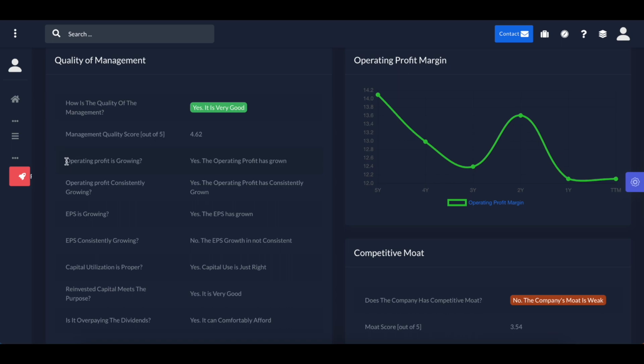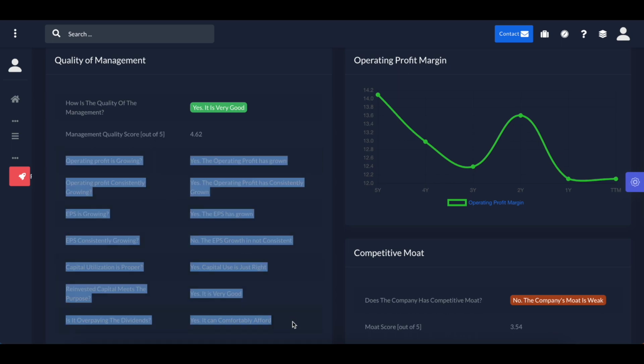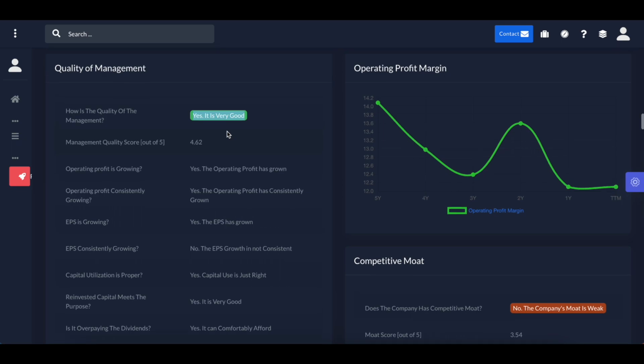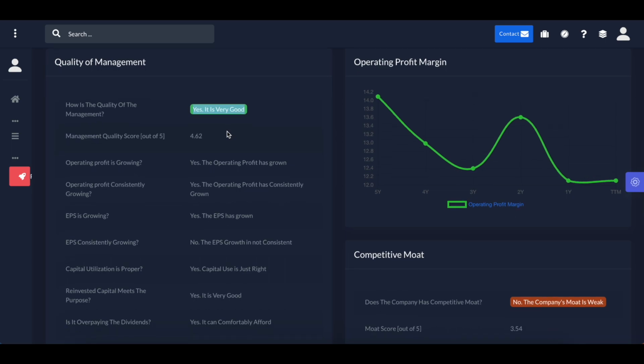So based on these questions and based on the answers that you will see here, you can read it. This app has given this company a management quality score of 4.62 out of 5. It is an excellent score, and that's why you can see here the quality of management. How is the quality of the management? To answer this question, this app says yes, it is very good. So this is what the app says about the quality of management.